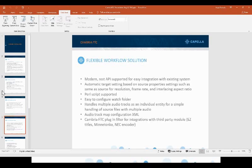We really focused on this product to be a very flexible engine, something that could easily be part of much bigger systems and already deployed solutions at customer sites. So it comes with a very modern REST API, which makes it very easy to integrate with existing systems. Cambria FTC and Cluster doesn't come with much workflow solution. Instead, we really focused on providing a high quality transcoding engine that is easy to integrate into customer systems.